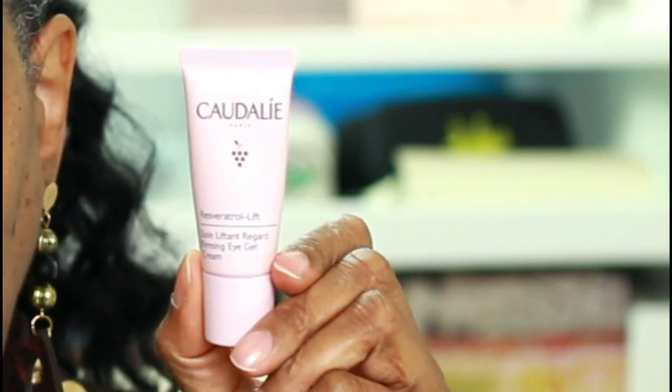For my under eye area, that's my problem area. You guys know it is. I have been using the CAUDALIE Resveratrol Lift. This is one of the products that I tried at the beginning of 2022. I have a video where I did a 30-day trial using the CAUDALIE brightening set, I believe is what it is. And this was a part of that brightening set and I really liked it a lot. So I went ahead and purchased the full size of it. And this is what it actually looks like.